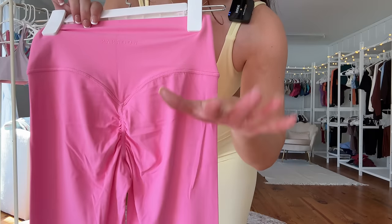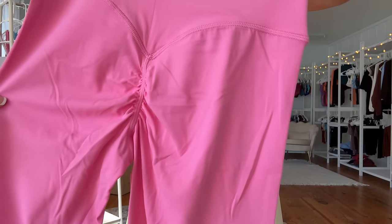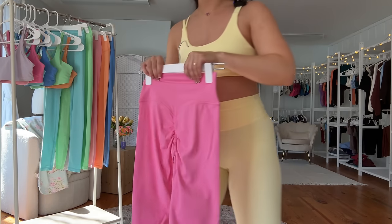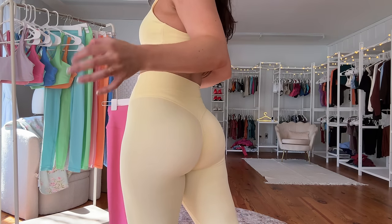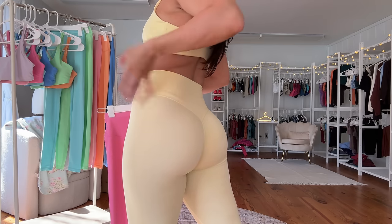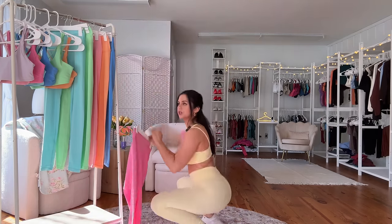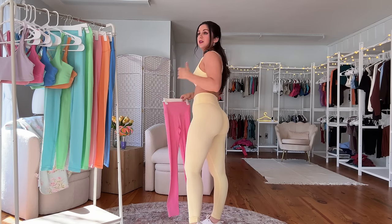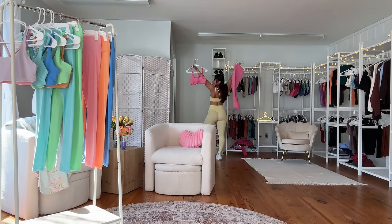For my girlies who are here for the very first time, first of all, welcome, hi. This is what the Sculpt Seam Plus looks like. This is one of their noticeable seams when holding it up. However, it's very discreet when wearing. Like, I'm not seeing any crazy ruching around the tush. It spreads out nicely and it's very, very comfortable. Something I have to hand it to them is their scrunch. It really is undetectable. It doesn't ride up, it doesn't hurt. You don't feel it at all.